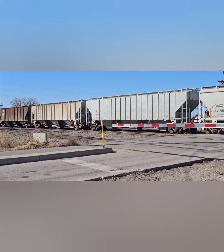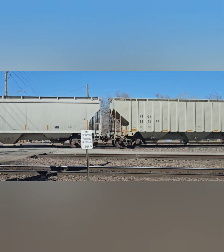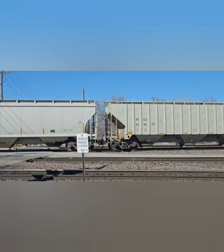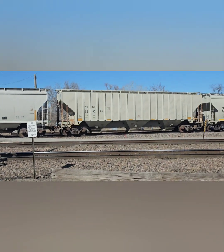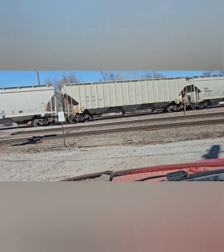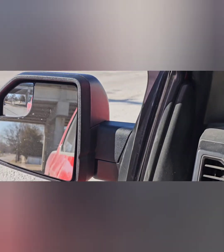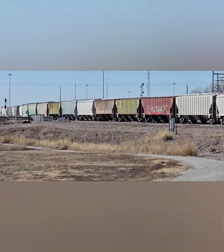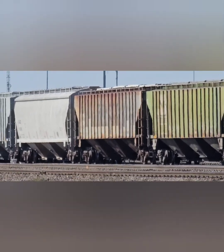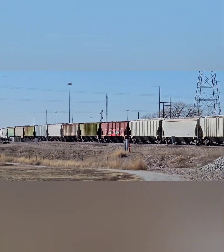I don't see the Frisco. Darn it, the Frisco is out of my sight range. Let me see if I can back up and get it. That'd be great if I can get that Frisco car. There it is. There is the Frisco right there. That was a pretty cool fallen flag car.